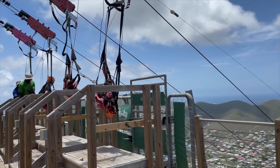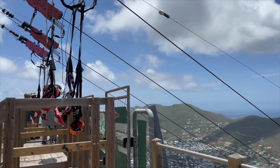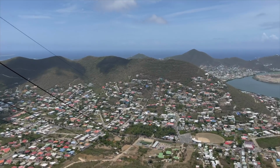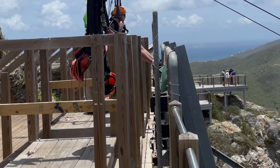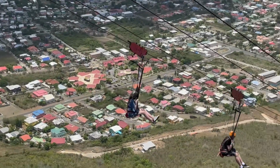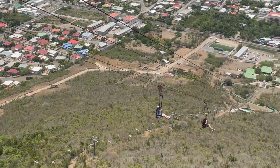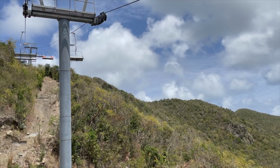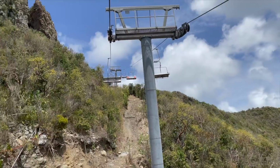For an adrenaline-filled day, take a trip to Rainforest Adventures to experience the world's steepest zip line, the Flying Dutchman, where you'll be harnessed into a chair and launched down the mountain on a flight line, dropping 1,050 feet in elevation over 2,800 feet. You'll take a chairlift 2,997 feet to the top, regardless of the experiences you choose.